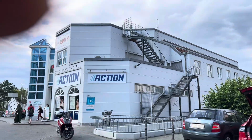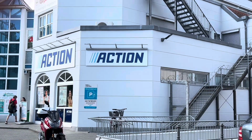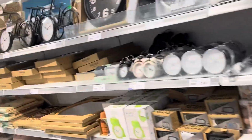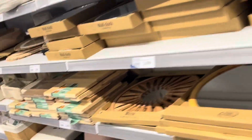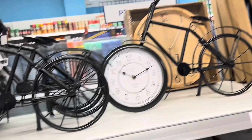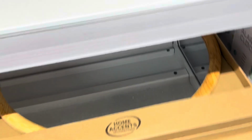The next day I headed on to Action. Action has got wonderful stores. Depending on which country you reside in, try to check out Action if you are a home interior or makeover person. They have really unique items that you'll not easily find anywhere else.